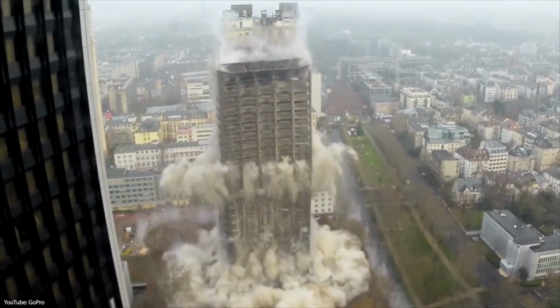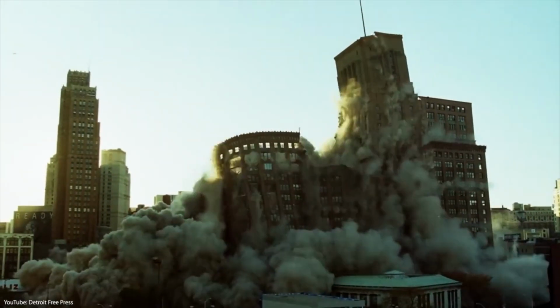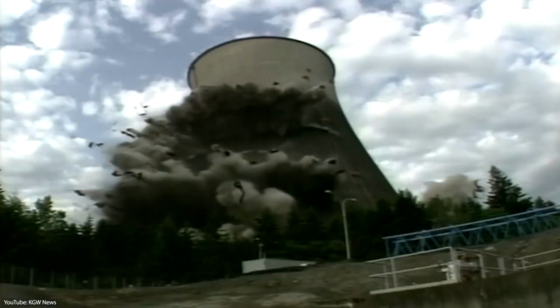Which of these building demolitions do you believe should have been retained? And which one would you have loved to have witnessed firsthand?